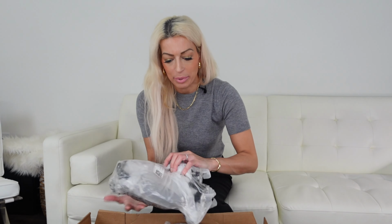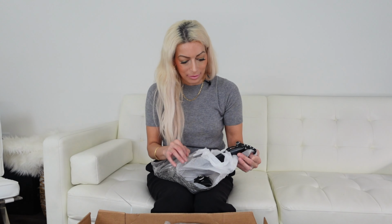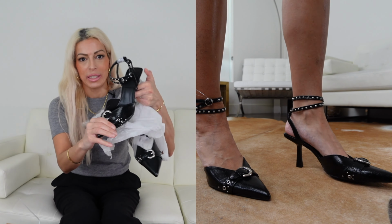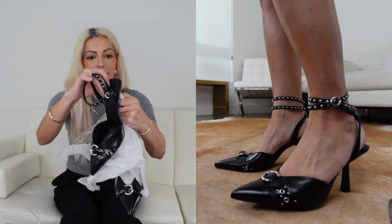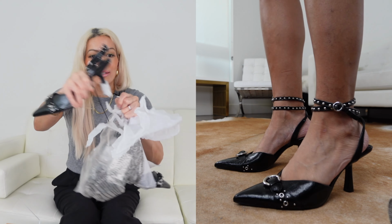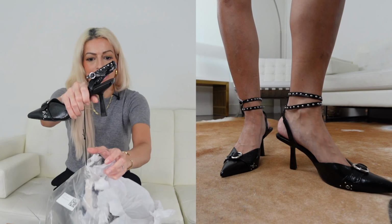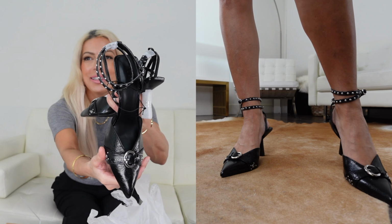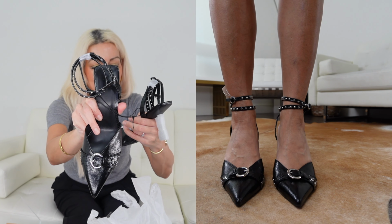All right, next up, let's see. Oh, okay. Some shoes: slingback, pointed toe, buckle in the front, little ankle strap detail going on there, and this little kitten heel. If I can open it, making a mess here. Okay, so there you go. They look really cool. Look at those. Those are really awesome. I hope they fit well.